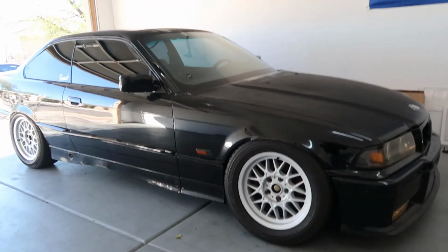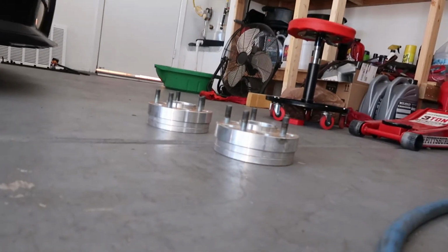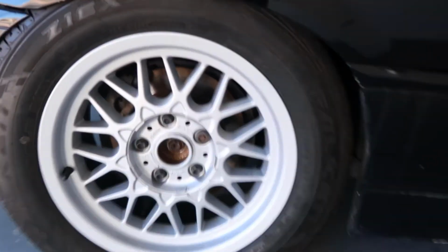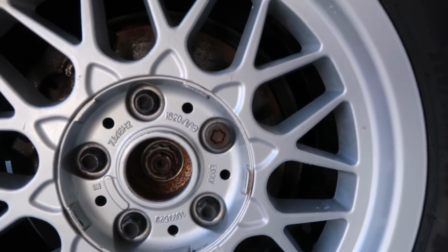This car had like 7 feet of spacers on it, so they're all gone now. Had some wheel locks and everything that were on the E92, so I put those on there. I'll get the center caps eventually, but yeah, that's about it.